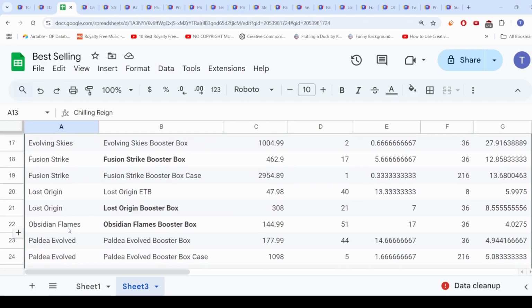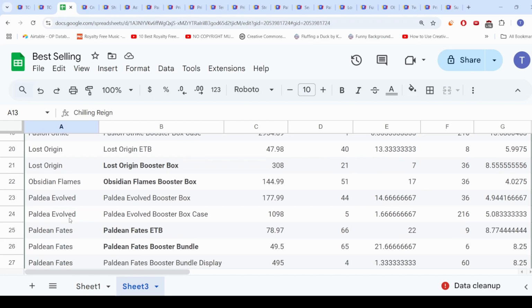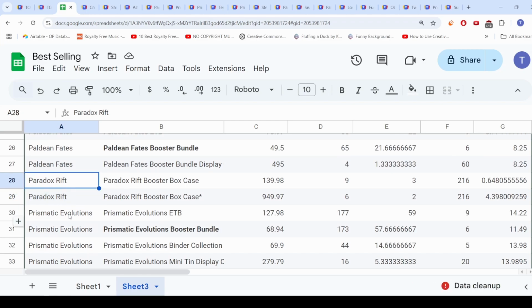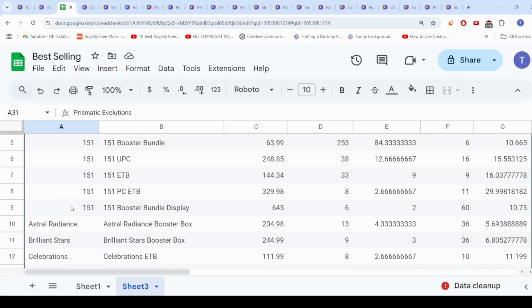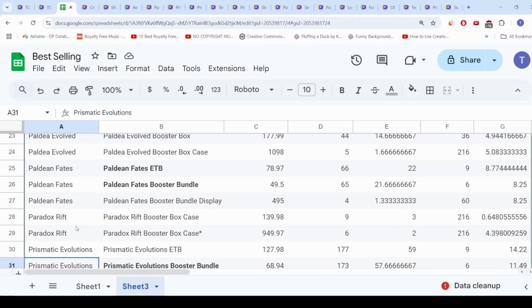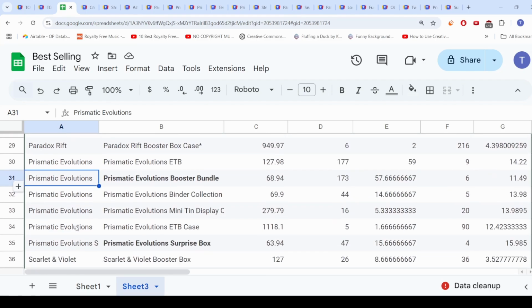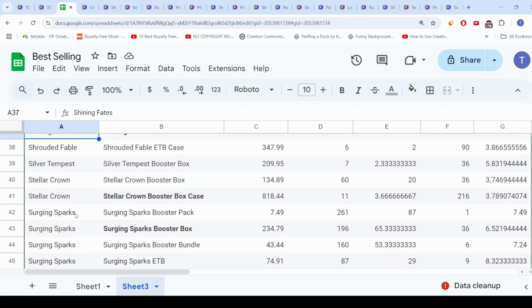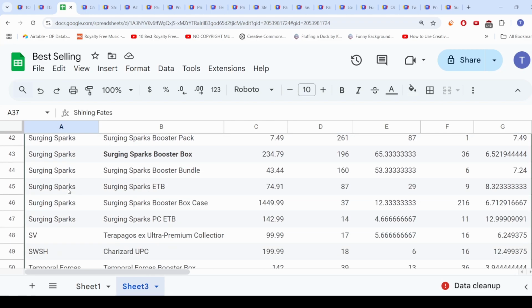There's Origins booster box, like there's pretty much sequential booster boxes and cases and whatever. There's Paldean Fates, Prismatic, Paradox Rift, a lot of Prismatic, a lot of 151 being sold, even just the best selling things, like all the products are being sold. And yeah, just a little bit of every set. There's Shrouded Fable, Silver Tempest, Stellar Crown, Surging Sparks. Yeah, Surging Sparks is a lot of it.